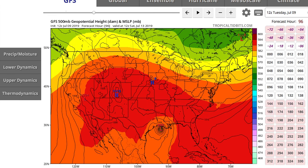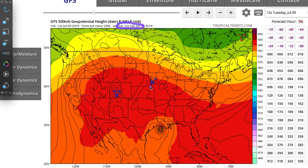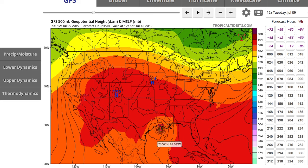If we switch to a different model, in this case the American model, and go around the same time, sometime on Saturday, notice the European model was already inland and further north. The GFS is a lot slower, still offshore by this time Saturday morning, and a strengthening system as well, just off the coastline. So what exactly is causing this discrepancy in the models?